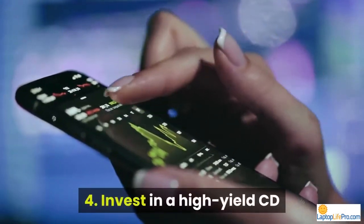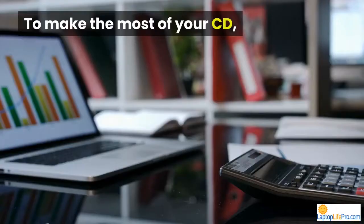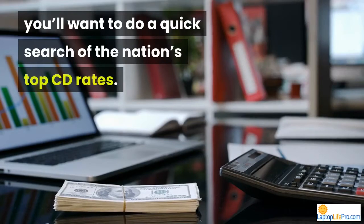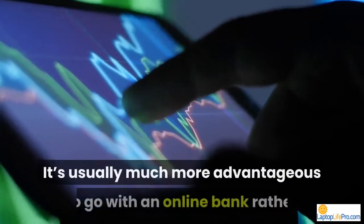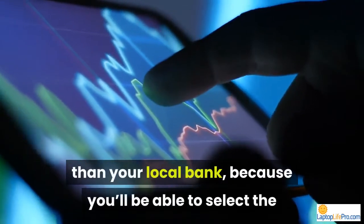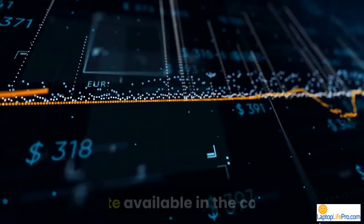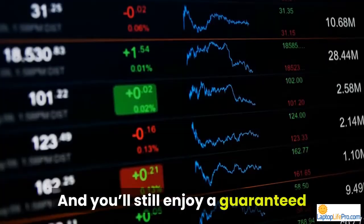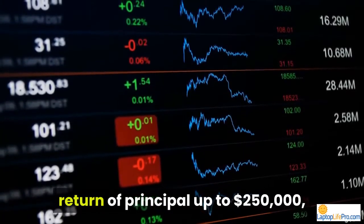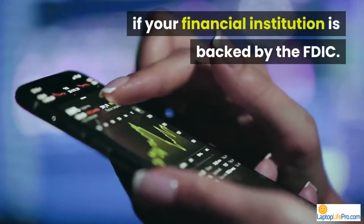4. Invest in a high-yield CD. To make the most of your CD, you'll want to do a quick search of the nation's top CD rates. It's usually much more advantageous to go with an online bank rather than your local bank, because you'll be able to select the top rate available in the country. And you'll still enjoy a guaranteed return of principal up to $250,000, if your financial institution is backed by the FDIC.